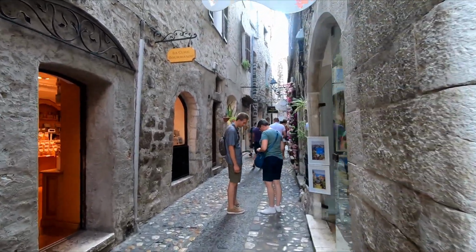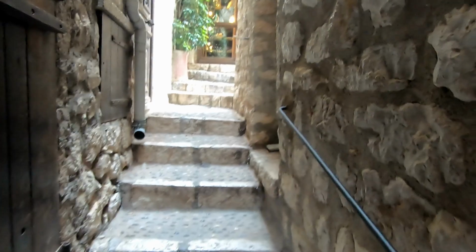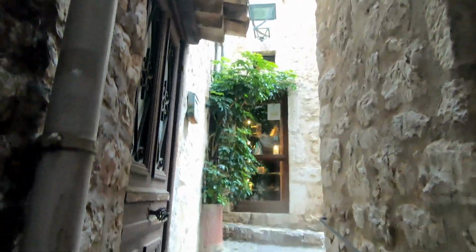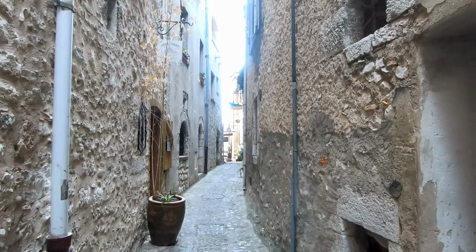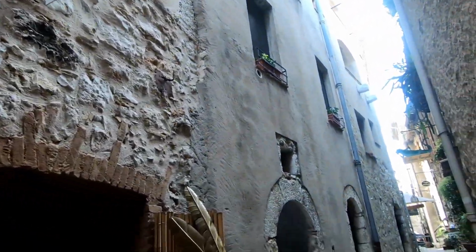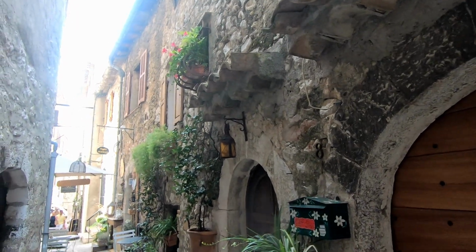It's hard to actually put into words, and I'm sure that the camera isn't going to capture it as well as it could. But it's impressive. A little side street here. Just goes and goes and goes. It's really cool. Restaurants. This place is unreal. The Tranquil Lizard. Sounds like a great pub.